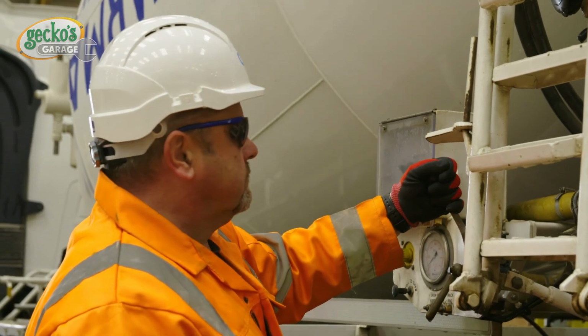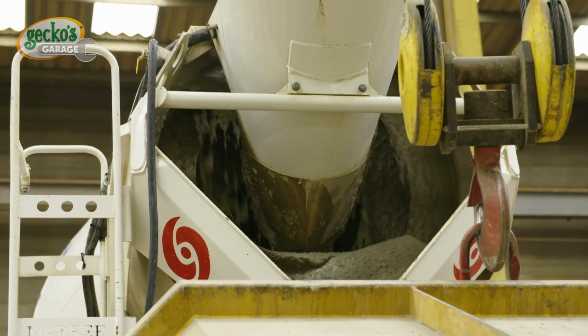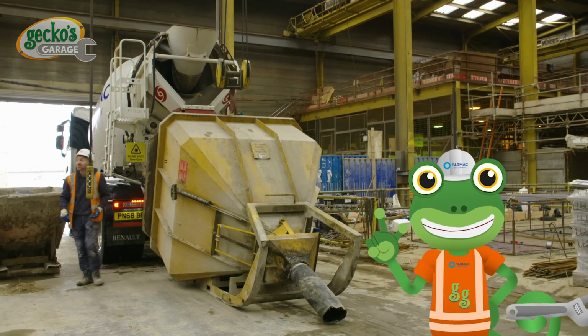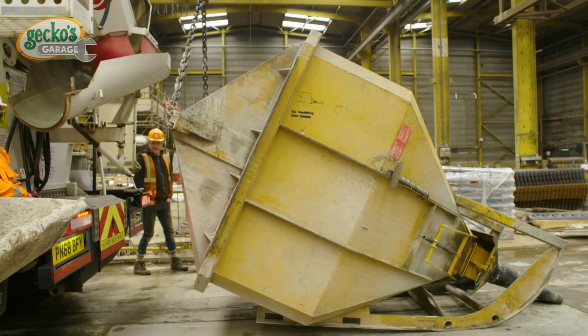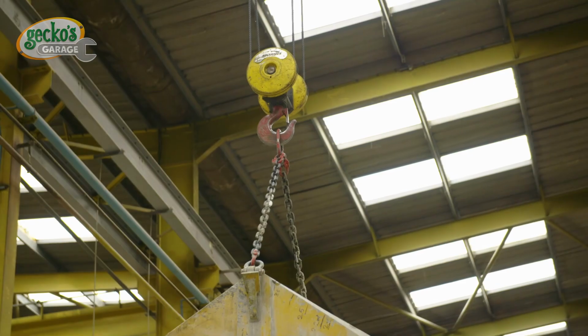To empty the load, Danny makes the drum spin the opposite way, which pushes the concrete mix out. The concrete is emptied into this big container, which can be moved around the factory with huge cranes.